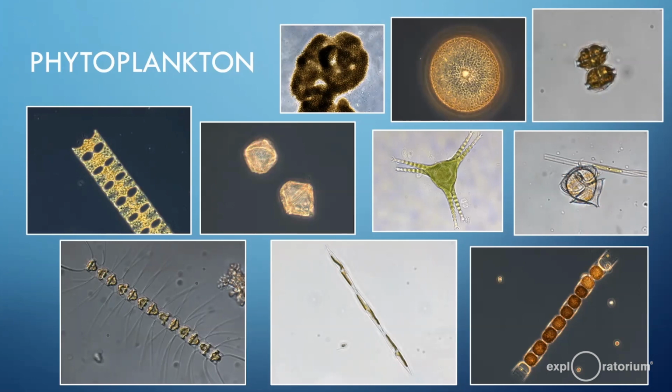And these two different groups tend to thrive under different conditions. So dinoflagellates prefer warmer water. They can swim up and down for nutrients or for sunlight. And the diatoms prefer colder and more nutrient-rich water. So you see the community change based on ocean conditions.